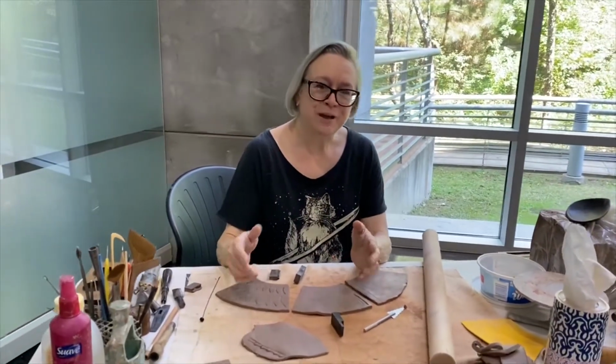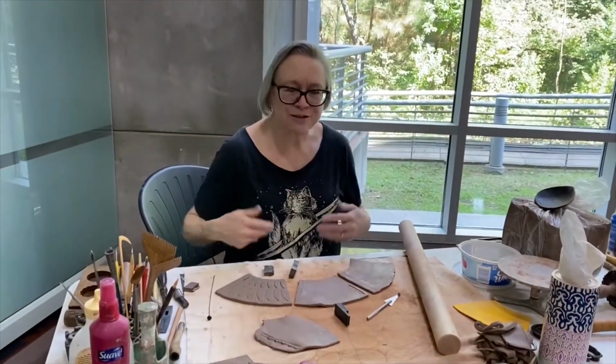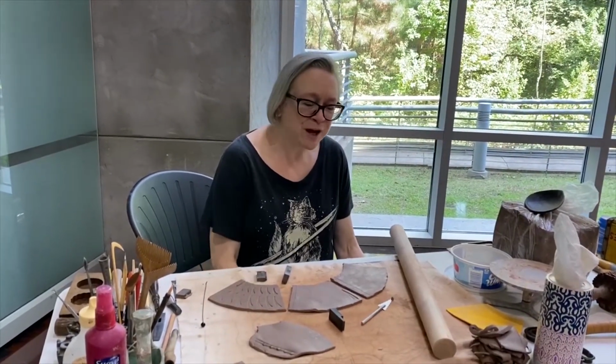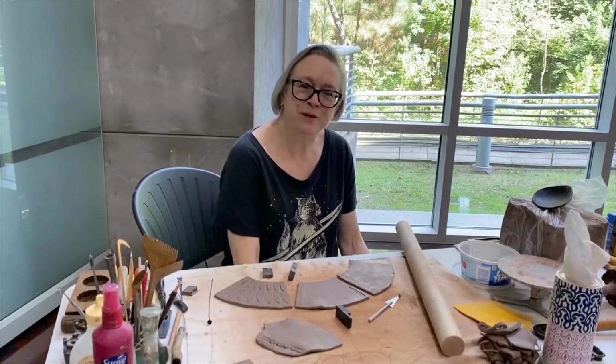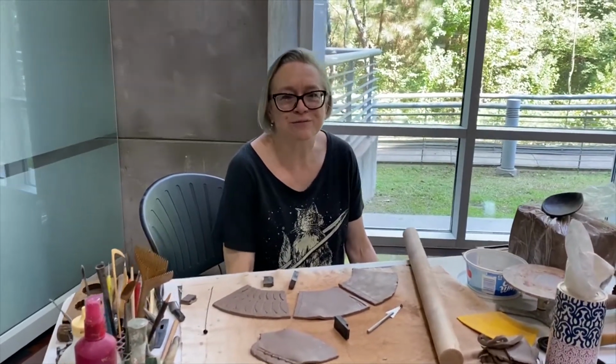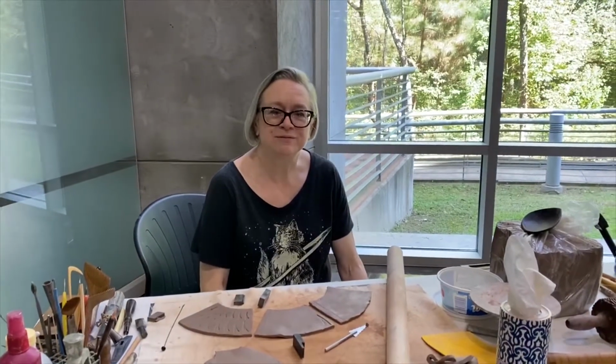Probably. Basically, I'll try to save better pieces so that I'll have them, because it's always a slow process doing pottery. If I want to be on time with them, then sometimes I'll hold back a piece that I think turned out especially nice and save it for standards. Okay. How did you learn to do this?